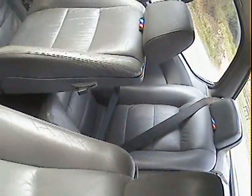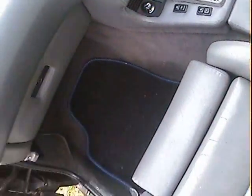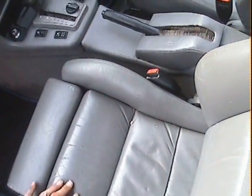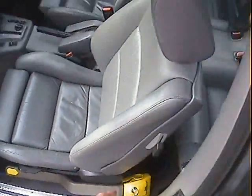Being a Highline, it's got all the full leather roof, everything's leather in here basically, apart from the carpets clearly. Passenger seat is quite nice, it's got the M inserts in it, but no real issues there, could do with a bit of a clean on that.